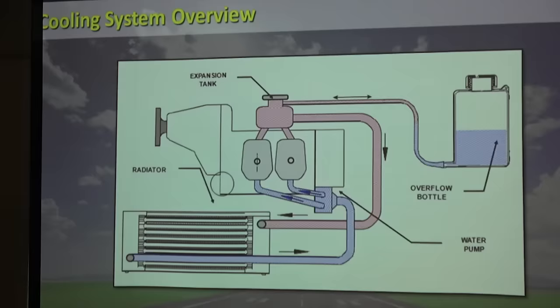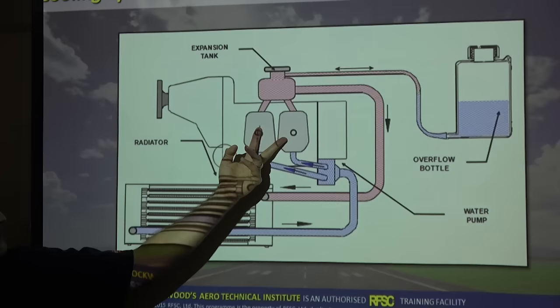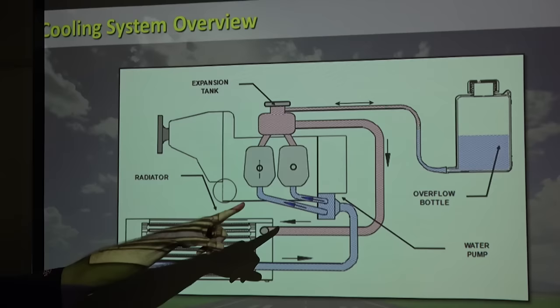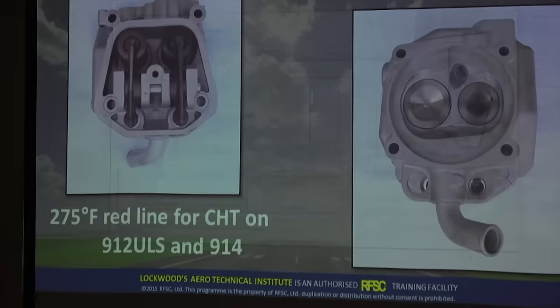So I've got water coming from the radiator to the pump, to the heads, the expansion tank, going back to the radiator, and then I've got a pressure cap that bleeds off any air or vapor when everything expands, and then when the engine cools, it draws liquid coolant back in. So it keeps the expansion tank full at all times.